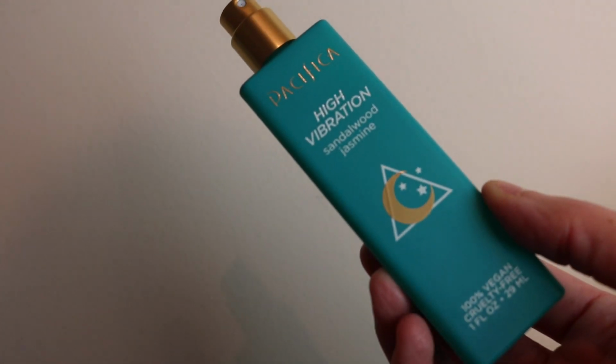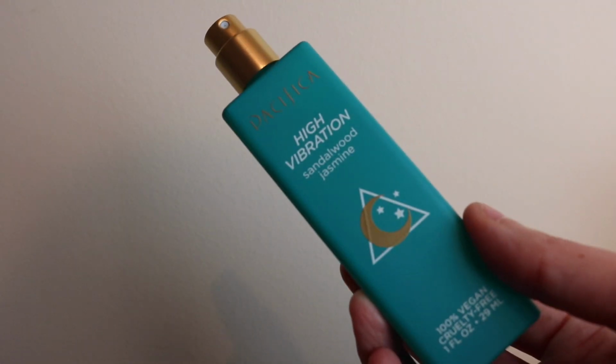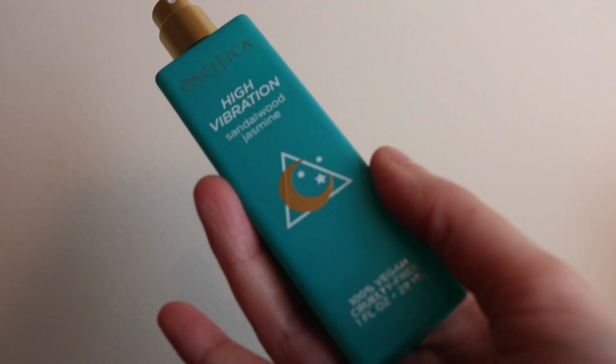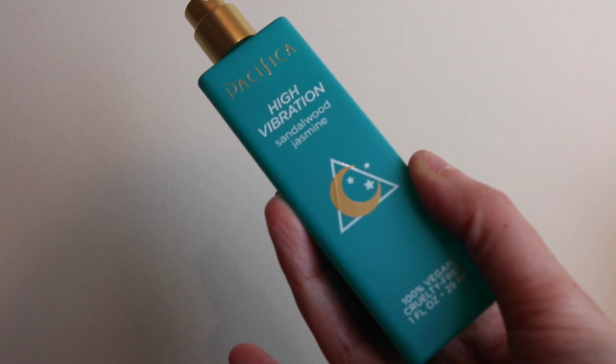Next, we have got this one called High Vibration. This is Sandalwood and Jasmine. It's a stunner too. It's my least favorite of the 4 that I've got, but oh my gosh, I still love it. It's like a woody jasmine. Very, very pretty.